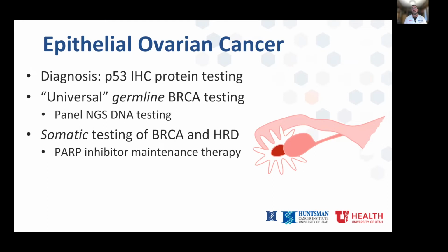Now, looking at the specific practice patterns for epithelial ovarian cancer, we do indeed perform IHC protein testing for p53 protein, which helps us with the diagnosis of the specific type of ovarian cancer. And then for over a decade, we've been calling for universal germline testing for the BRCA and other breast and ovarian cancer genes. This is conducted on a panel next generation sequencing test.